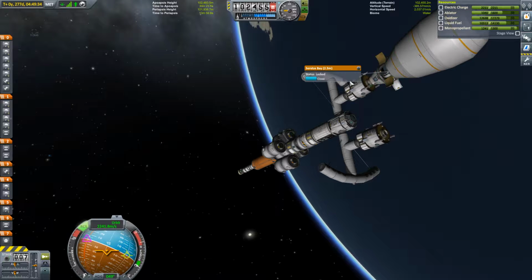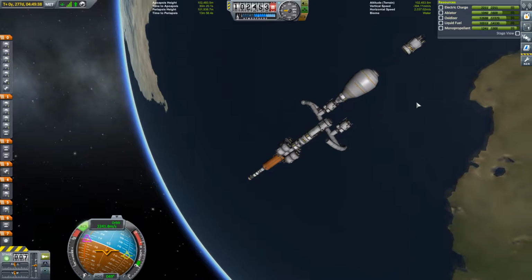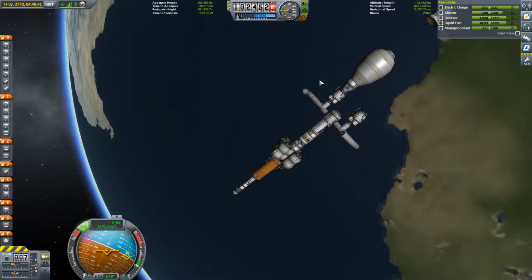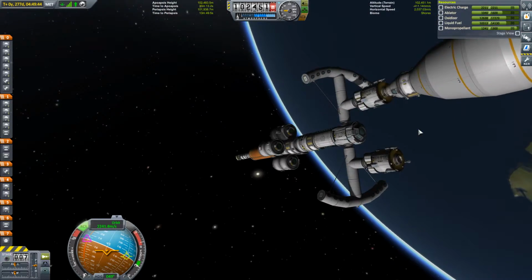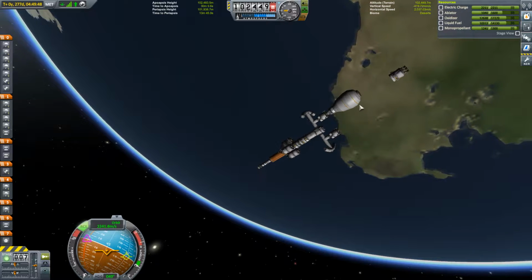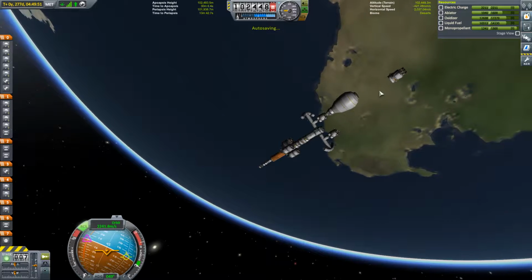I'm also going to close down these doors. We don't need those open. Alright, so there we go. This little section right here will be what enters Duna. And, yeah, it'll be pretty simple. So I'm going to return this, and you can watch it land.